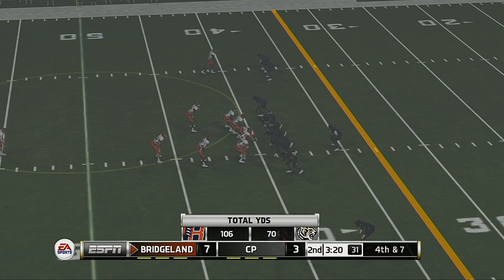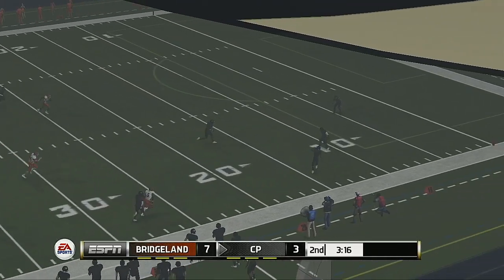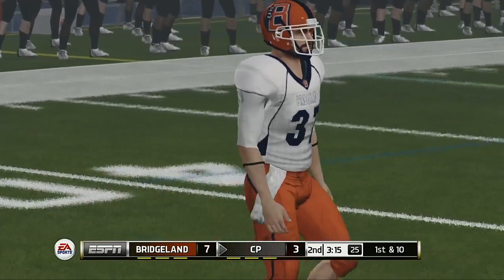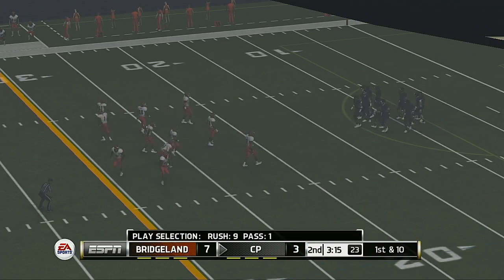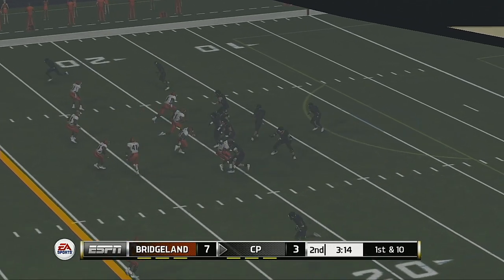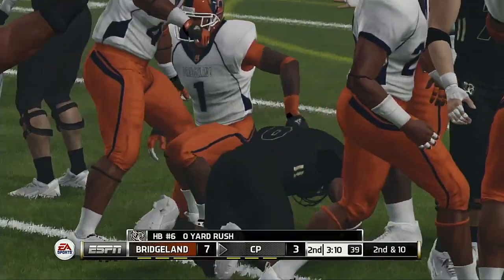Nolan looking to knock one inside the 20 here on this punt. This one's going to be down in the end zone for a touchback. In a game that's this close, you can't afford to waste possessions. He fights forward to about the 20.